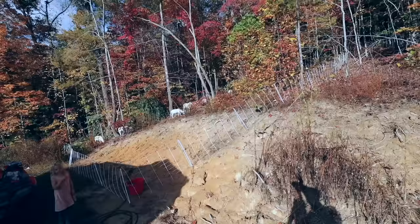They're going at it. The oak leaves, the poplar leaves. It's making it workable.